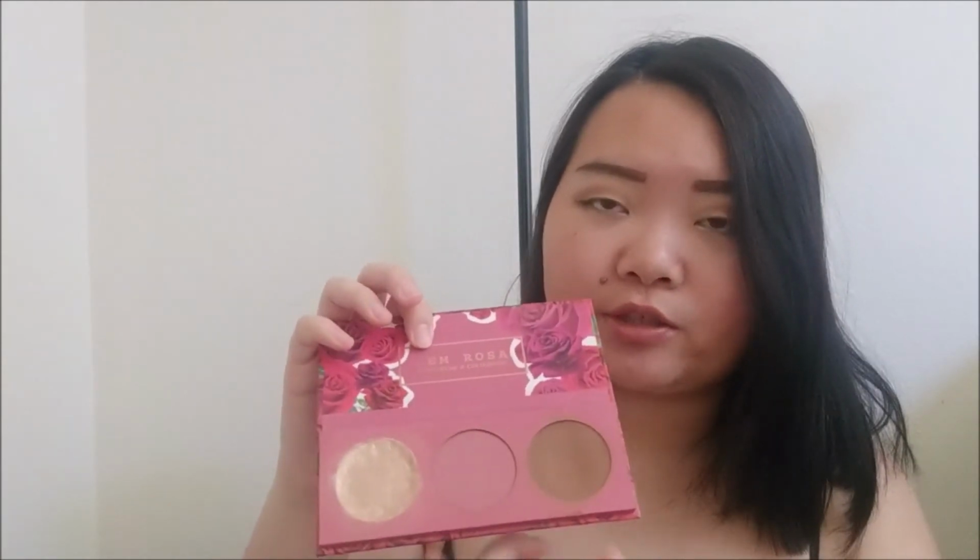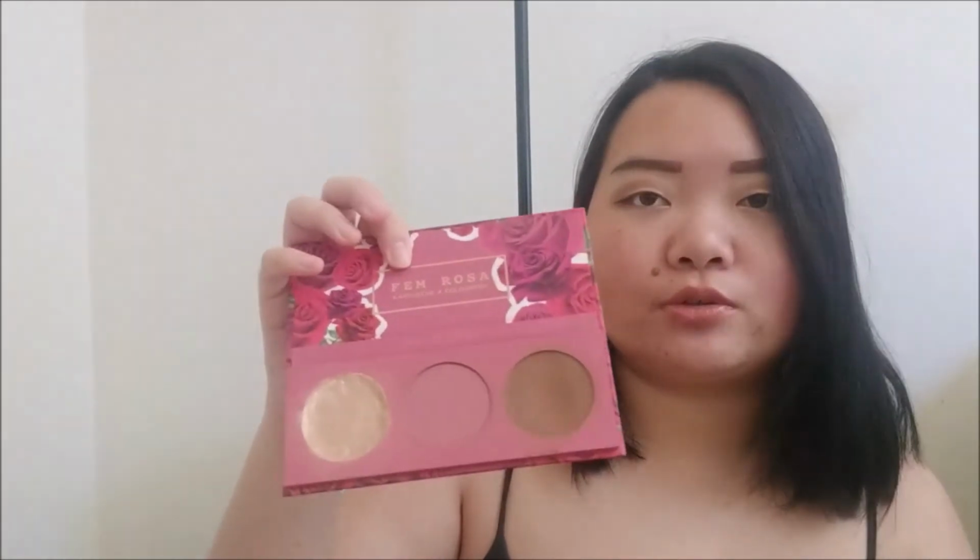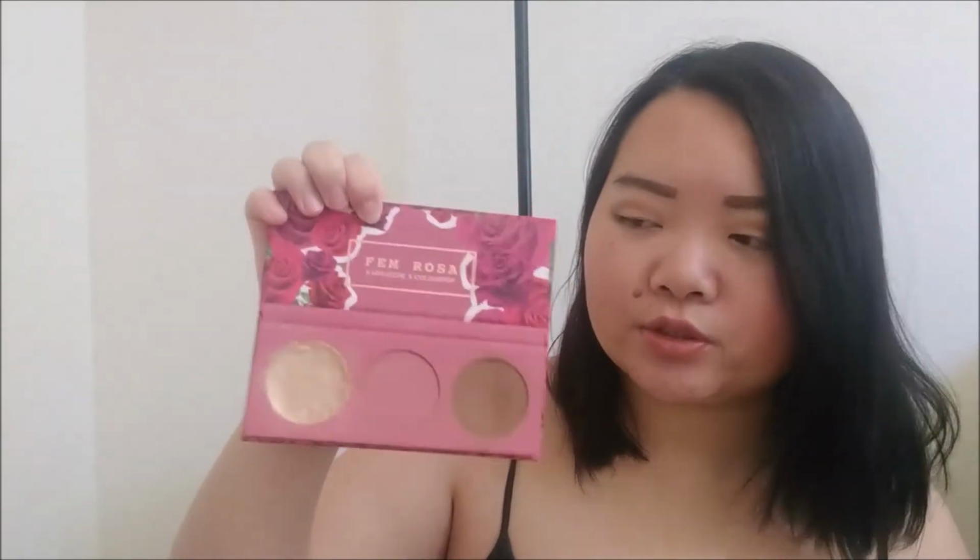But the more I'm thinking about it, it might have been rust. I don't know why it did that. But now I'm kind of hesitant to use this on my face. These two products right here are over 2 years old, and they were older than that highlighter. So it makes me even more hesitant to use them.